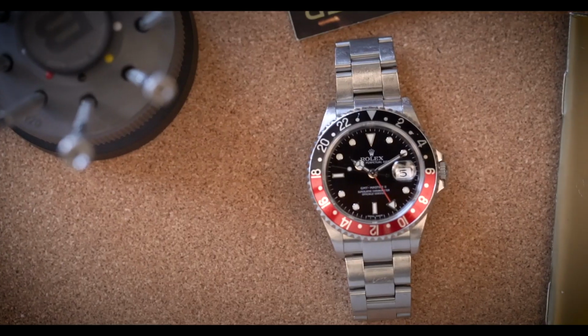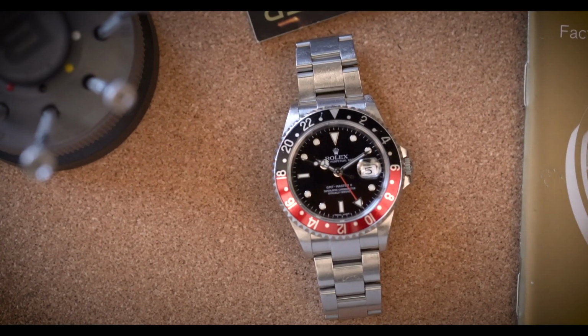So, you know, the Navy SEALs are under JSOC, and there's a bunch of other special operations units that fall under JSOC, DevGru, all that kind of stuff. We can go down the Special Forces rabbit hole there. But this watch was actually owned by a Special Forces or Delta Force operator.